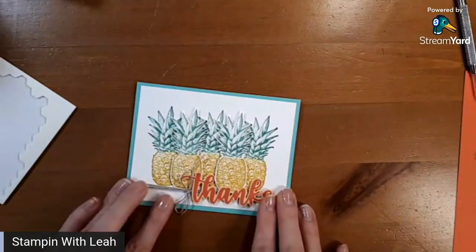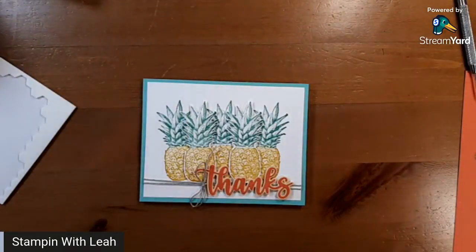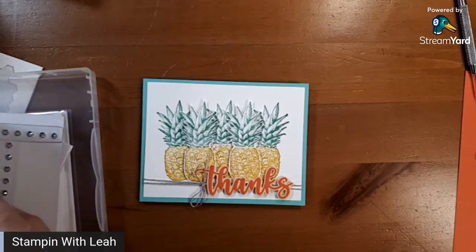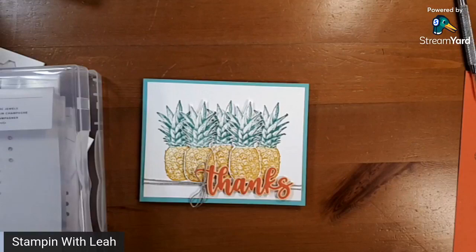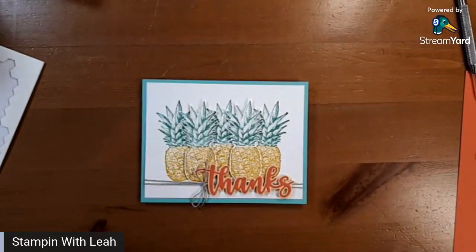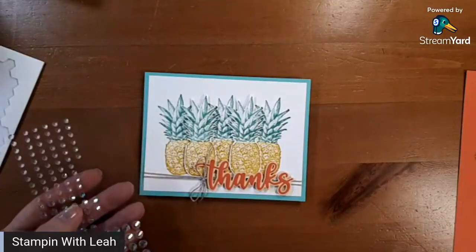Okay, and then there. Now we just need to add some embellishments to this, and my favorite embellishment right now are the Iridescent Rhinestones. So where are they? They're my favorite, which means, there we go, they're on my desk, not even put away where they belong. There. These guys are just so fun because they've got all the shades of yellow, pinks, greens. It depends on the angle that you see them at as to what's going to show through.